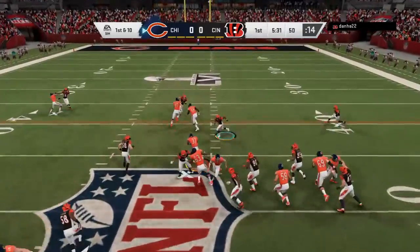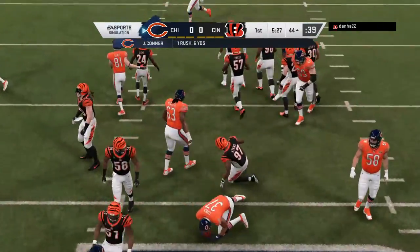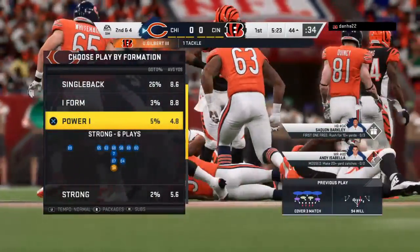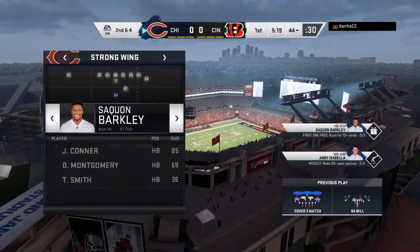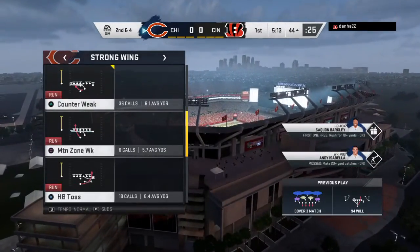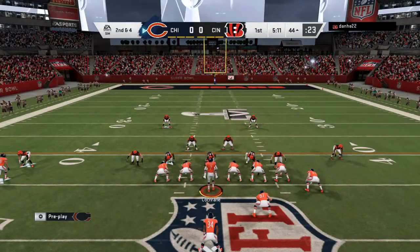First carry for James Conner. He'll get a nice chunk there on the first down run, and it's 2nd and 4. Yeah. A quick burst there, and he nicely bit off a pretty decent gain. Pickup of 6. Brings up 2nd and 4 at the Bengals' 44-yard line. 6 yards on that last play.